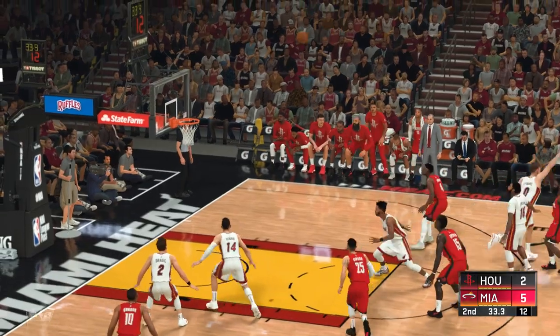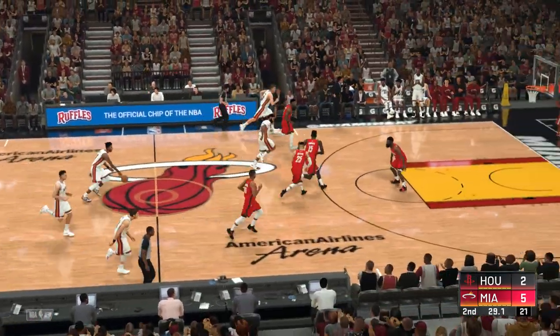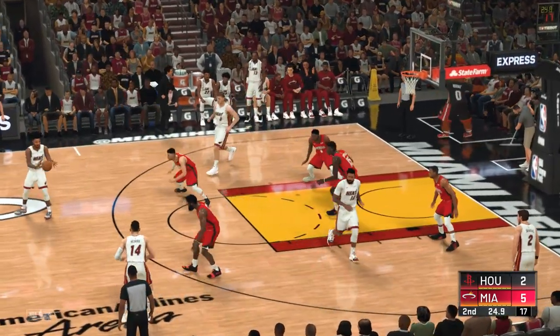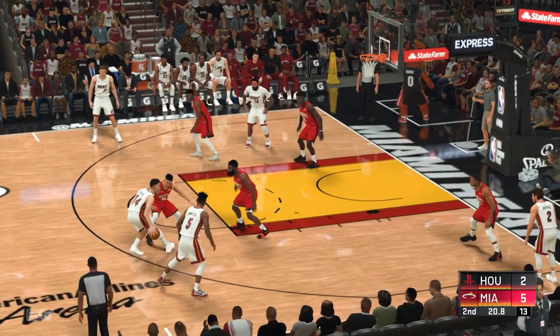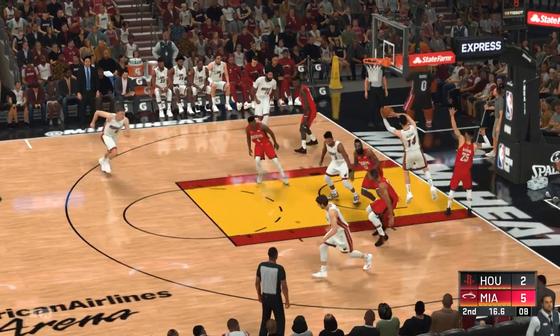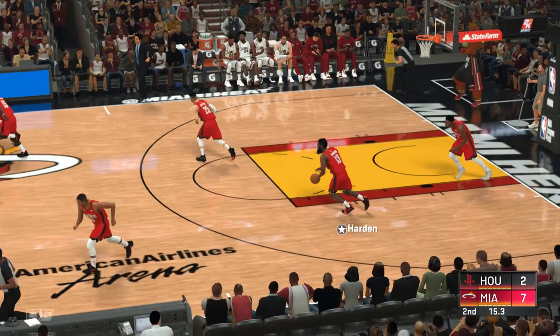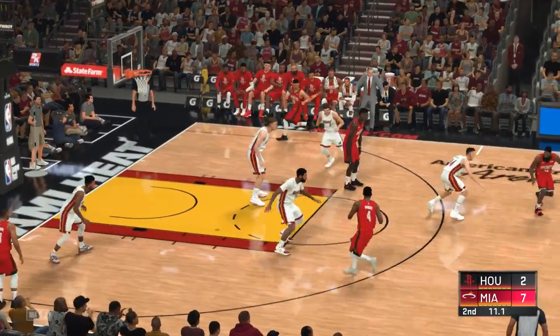The 3 from Harden. He can't get that one to fall. And Miami the other way now. Pass to Hero. That one's in. His first bucket of the game. He's 1 for 2. Just a late reaction there from the defense, and he is always going to finish that one.